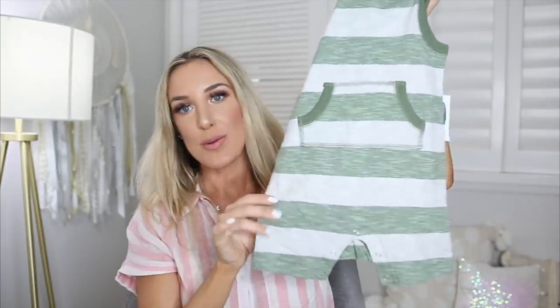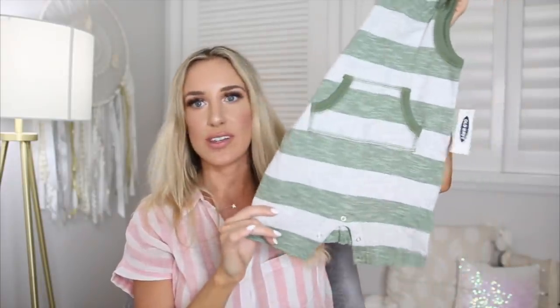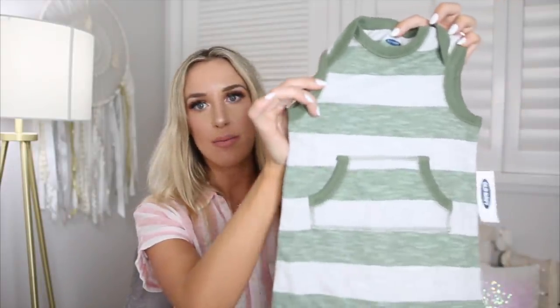Then the next store I wanted to mention is Old Navy. I have been hooked on Old Navy lately. They have so many great affordable options and really cute pieces for baby boys. So some of the things we got from them are this super cute striped romper. Again, this is one of those short style jumpsuits, just good to play in and good for summertime. I love this green color too. And then we got some really adorable graphic tees from them.